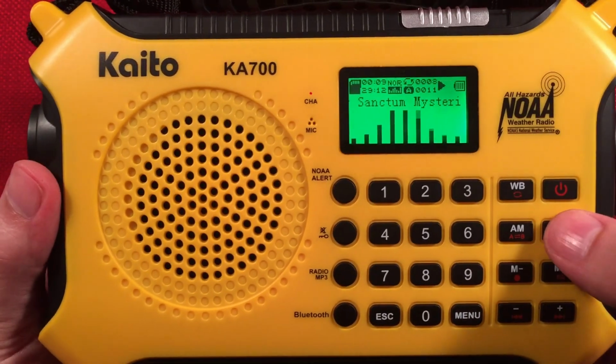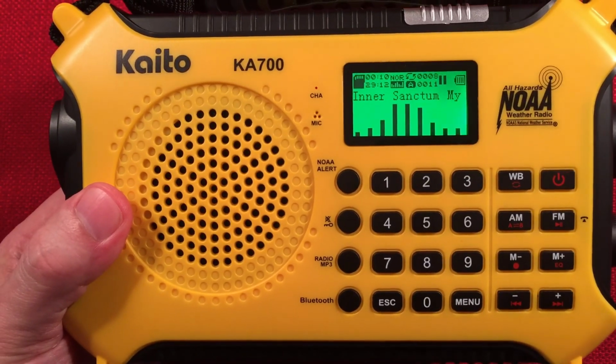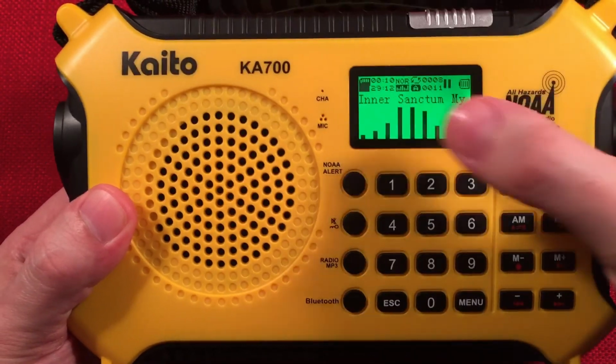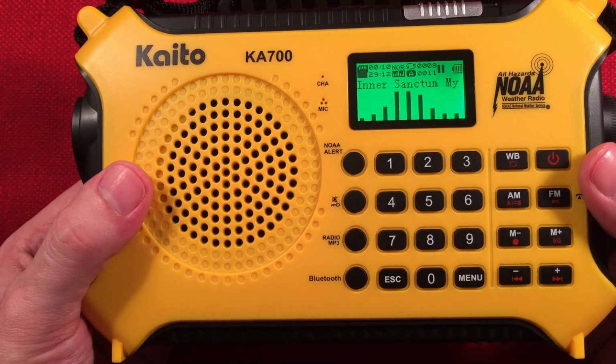All right, so let's go ahead and pause that. Oh, and the spectrum analyzer is pretty cool too, if you noticed. Pretty responsive for the type of device. And so let's go ahead and touch on the menu function.